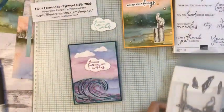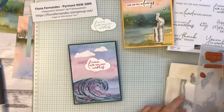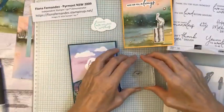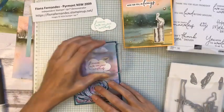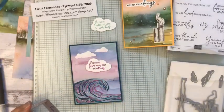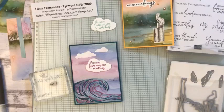Oh, we better put a bird on. Now, do we want stuck on birds? No, let's stamp the birds. Let's stamp them. Here's my little stamp thing. Where are we going to put the birds? 1, 2. Yeah, balance it out a bit. Right, what colour birds will we do now? Let's think. Maybe we could use... Just thinking. What about Misty Moonlight? Because that will blend in a bit with it, I think.